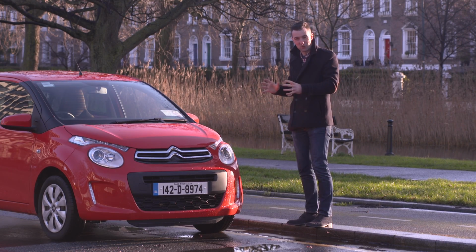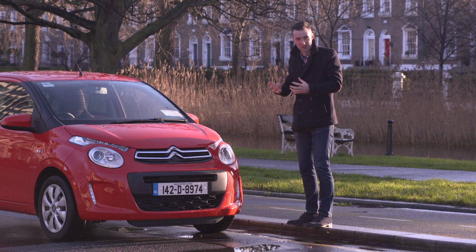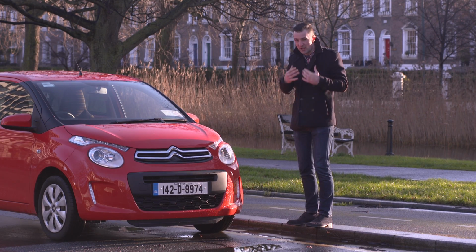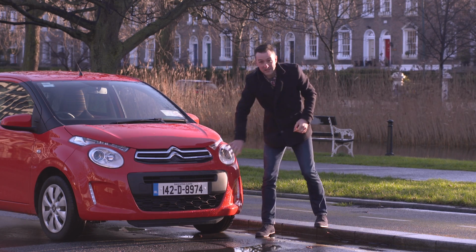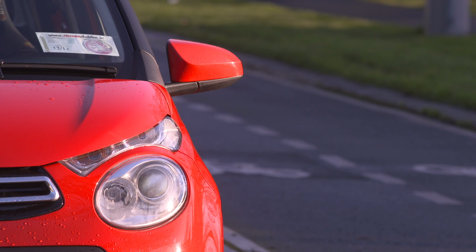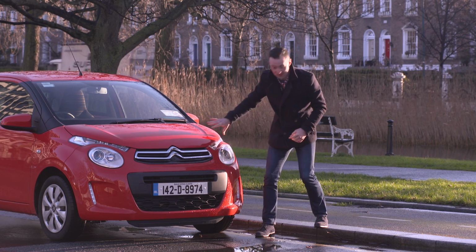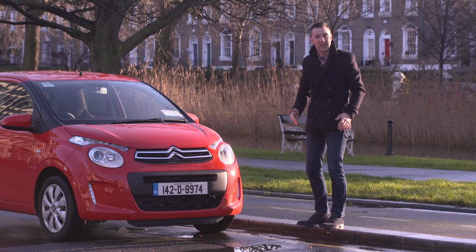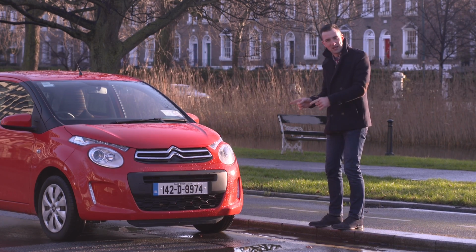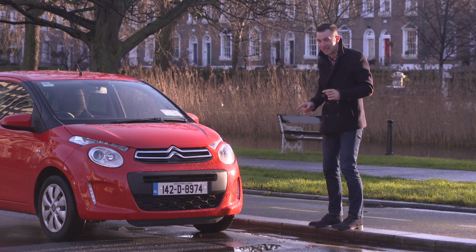And Citroen have always been noted for taking some risks with their styling. And I admire that, but sometimes I don't think they always pull it off. However, I do like this Citroen C1. I like the big headlights here and these little lights that sit above them. They look sort of like eyes and eyebrows. And then down here, you've got daytime running LEDs running vertically down the bumper. That to me looks a bit like Citroen's DS3, and that's a really handsome hatchback.